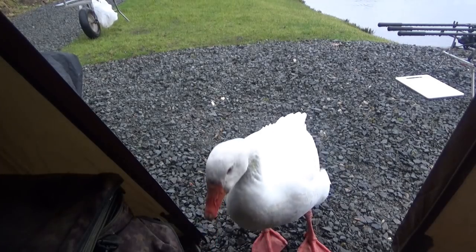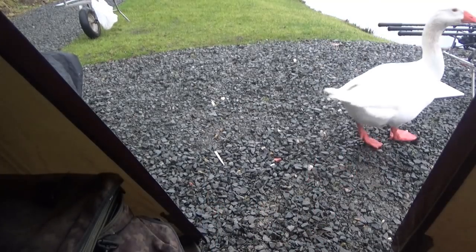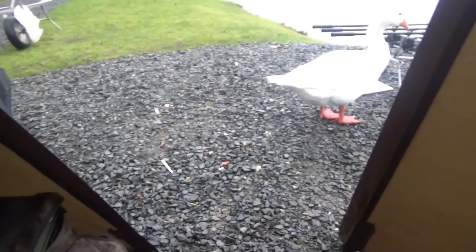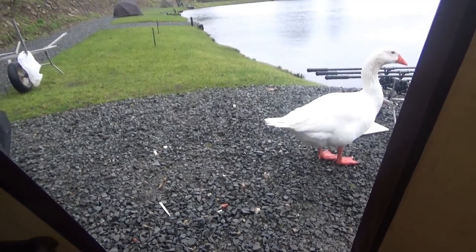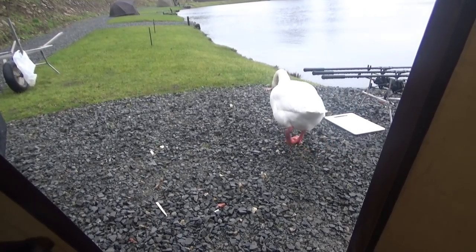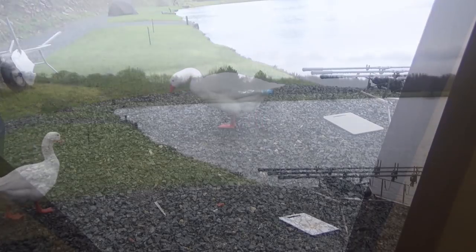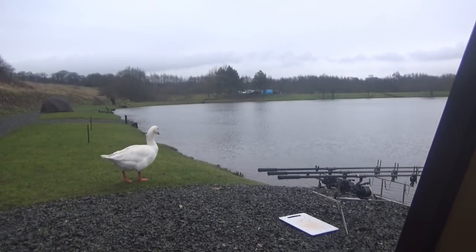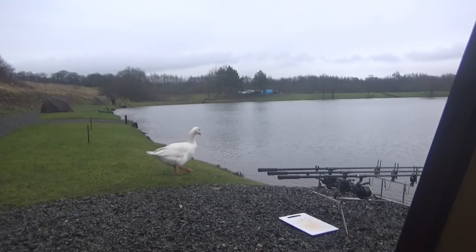Wait, get out! This elastic band, you stupid goose. That thing will eat practically anything. Still, not long now before the quad bikes turn up and start disturbing everybody. And here comes trouble again. He will not go away. He's kept me awake all night, that bloody thing. He's friendly, but a pain in the butt.